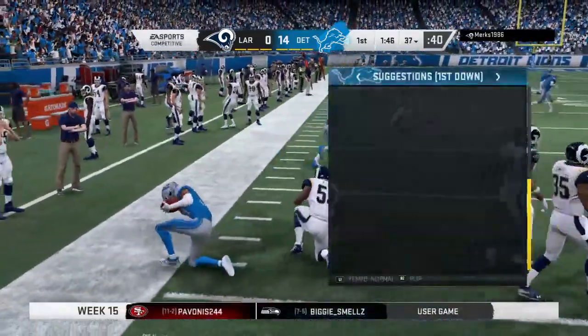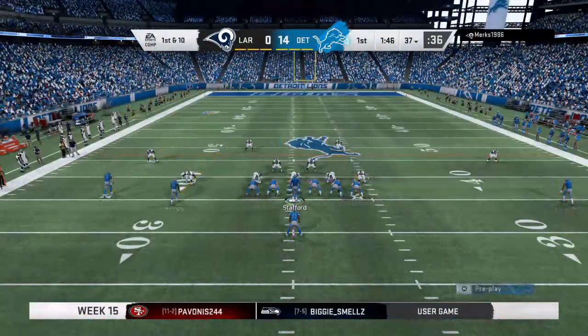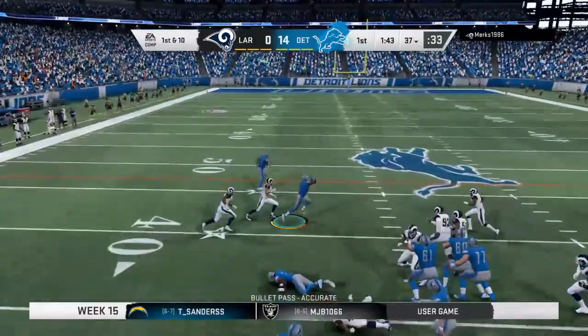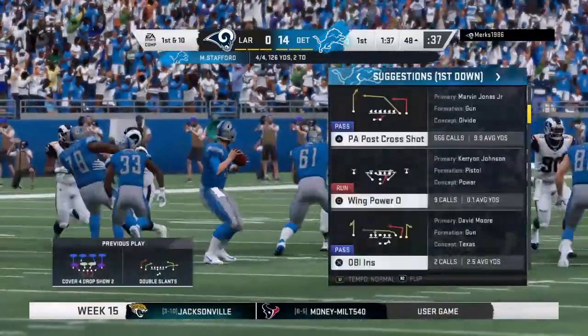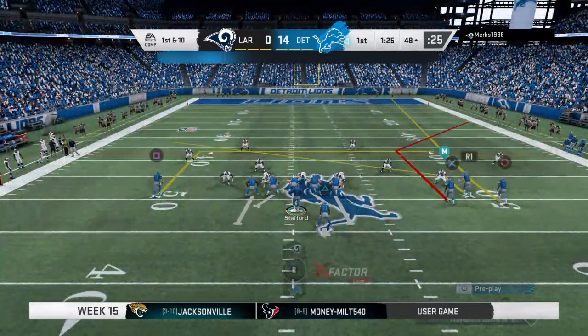A nice job on the return there, 16 yards. And the Lions will take over. Line of scrimmage, the 37 on 1st and 10. Stafford now to throw. And he's got the hook up to Moore. And he'll be taken down, but not before he works it past the 50. 15 yards for the Lions there on a 1st down.